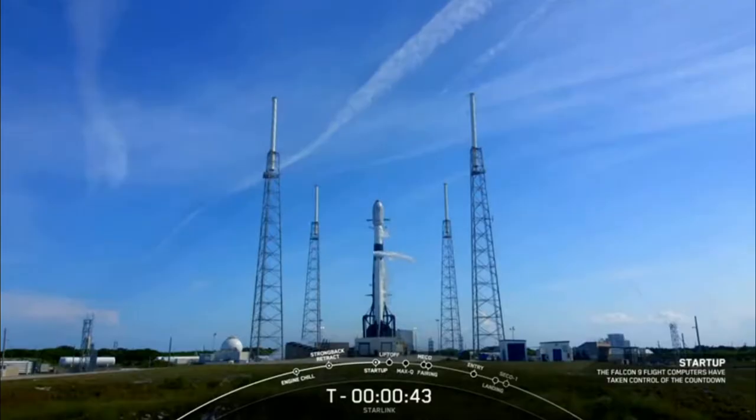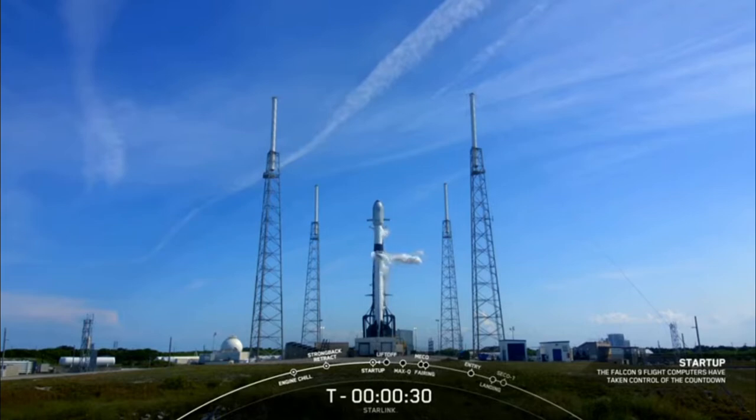Starlink 415, LD, go for launch. So with that, the LD or launch director giving their final go for launch. We're just over 30 seconds to go. Range green, weather green, Falcon looking healthy. With just 30 seconds to go, let's watch Falcon take 53 Starlinks to low Earth orbit.